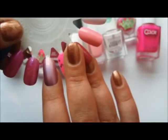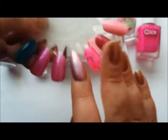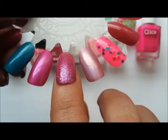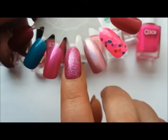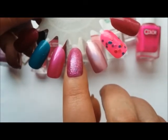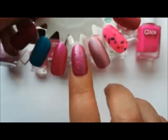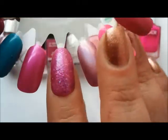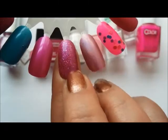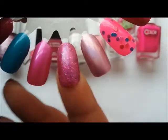The next one, the category was either full coverage or glitter topper. So I've gone for this gorgeous kind of, I don't know whether this is, I think this is more magenta than it is fuchsia, but let me know what your opinion on that is. I believe fuchsia is more purple toned and magenta is more blue toned. So this kind of straddles the category between pink and purple, but it's this lovely full coverage, 2 coats, and the glitters in there are silver, pink and blue.